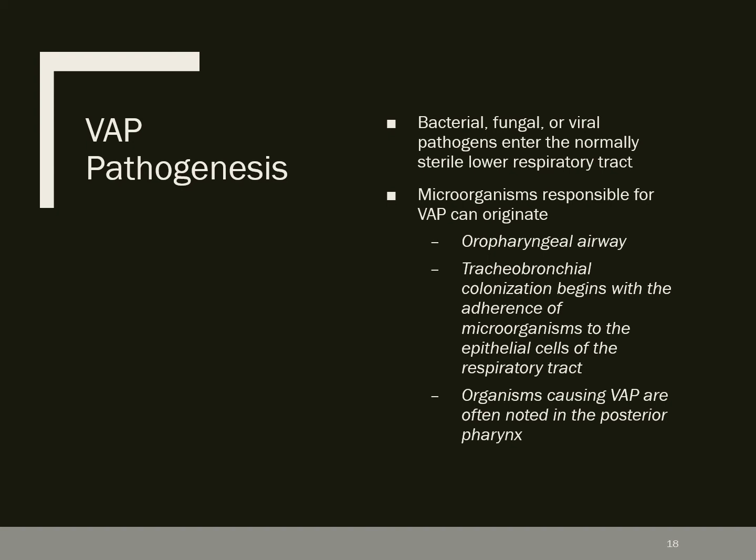So these babies who are premature, who do not have an intact immune system, may not have the mucociliary lining with the epithelial cells and the cilia mobilizing secretions out of the lung, and they are more likely to get a VAP infection than an adult. The microorganisms responsible for VAP can originate from oropharyngeal secretions, basically whatever pools above the cuff. Now think about this. These babies have cuffless endotracheal tubes, so secretions that pool in the mouth can actually work their way down into the lung.